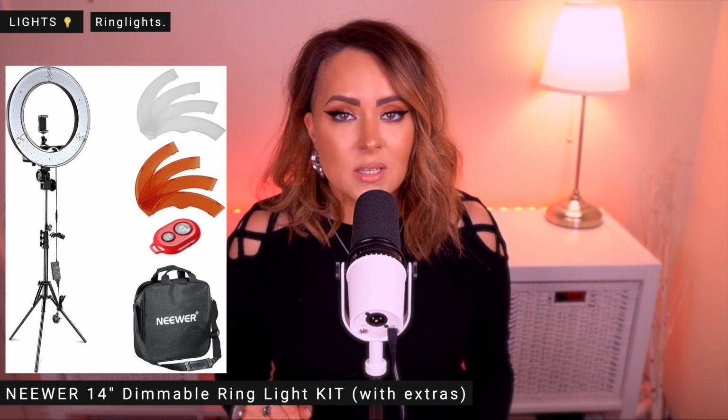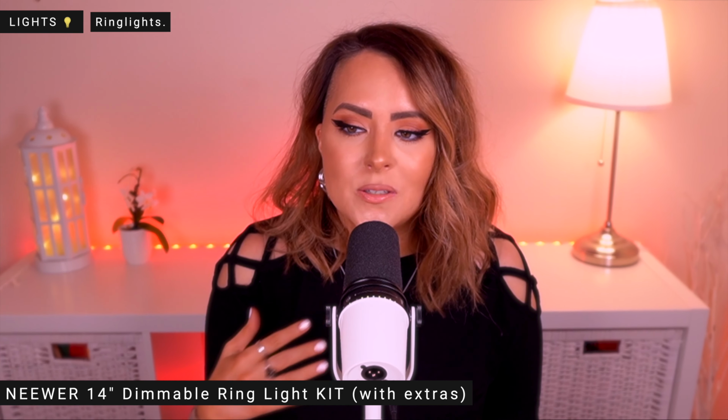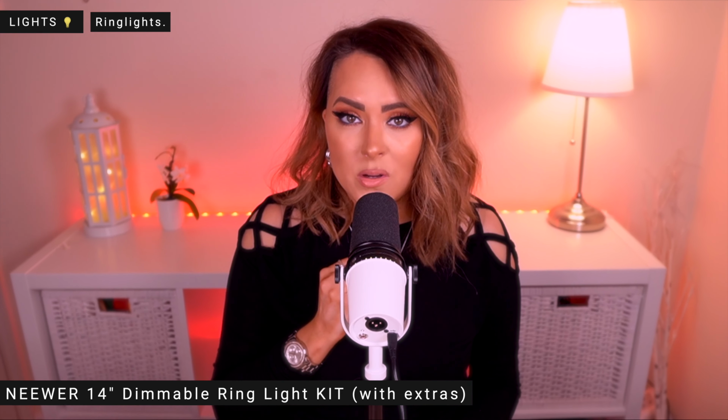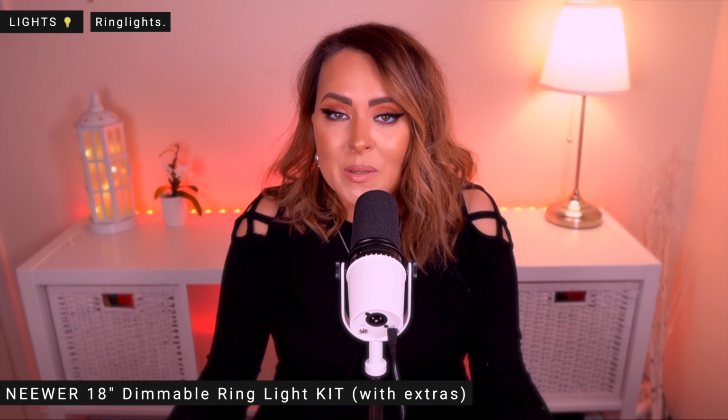Now, there are slightly more expensive options for ring lights, and you do pay for the quality, so it means that the quality is a little bit higher. One of them that I recommend is the Neewer 14-inch ring light, which I think is plenty big enough. I believe I used to have an 18-inch one, but I do think it was too big. Now, if you would prefer to get the larger ring light, like I said, it does come in the 18-inch option, and it can actually be really great if you're trying to light up a larger area.